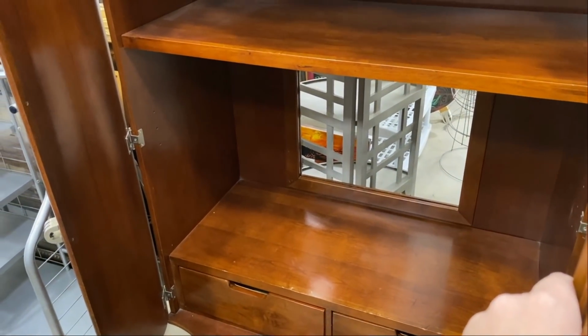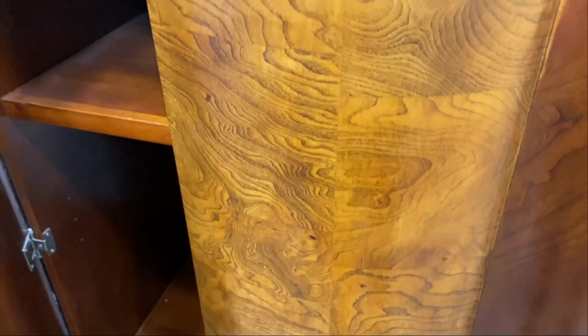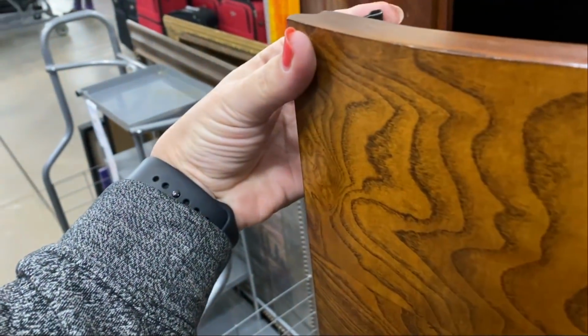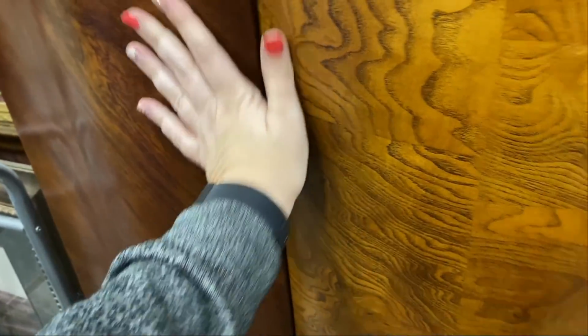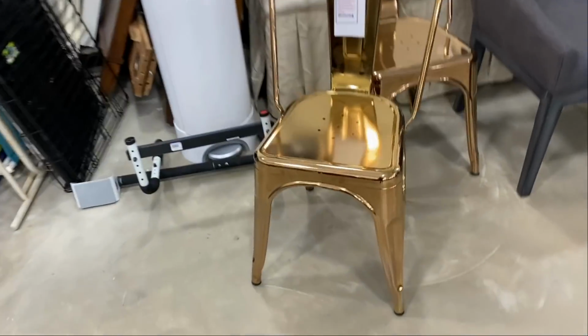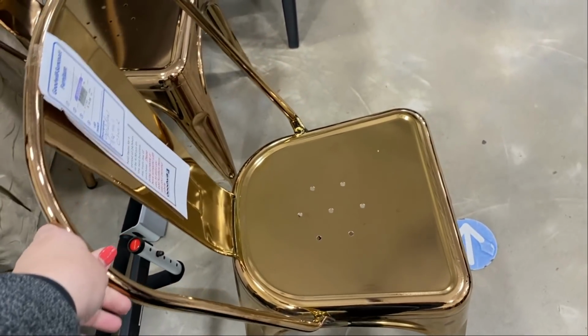This, I was showing Aaron this cabinet. The serpentine front of this reminds me of it being very 1930s to 40s, but the back cut out like that, I don't know if that was original. I was showing him that the hardware on how the doors closed was an older hardware. Then we have some nice fancy gold chairs. Doesn't everybody want some gold chairs?